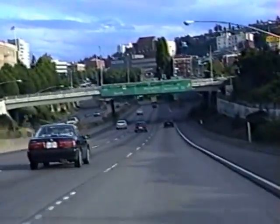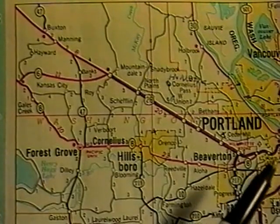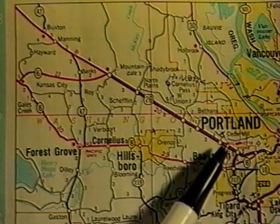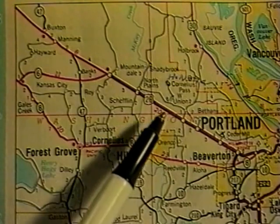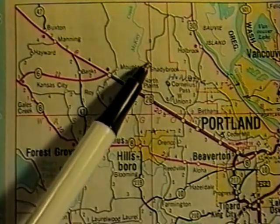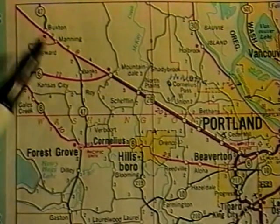Portland, Oregon's largest city, is getting near 400,000 people. From Portland, we're going west to Cedar Hills, then Cedar Mill, Bethany, West Union, Helvetia, North Plains, Shady Brook, Mountain Dale, and Manning.